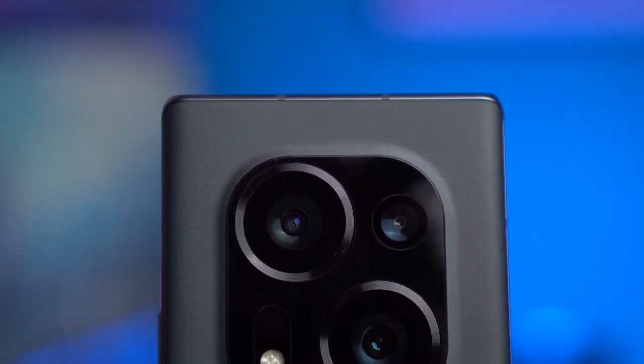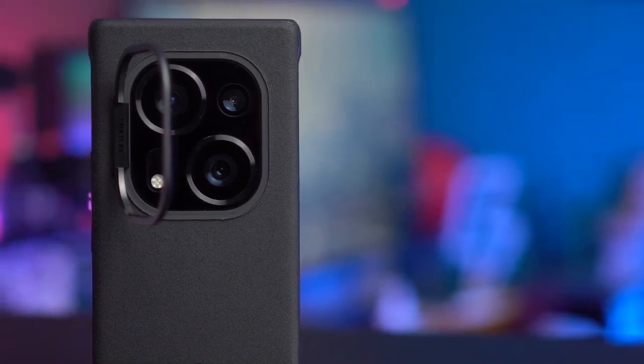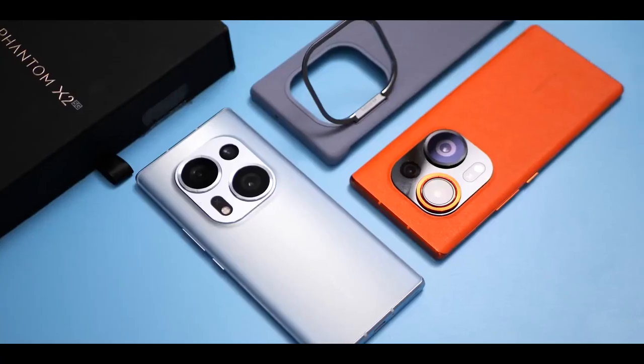While many brands do not even include a charger with their phones, Tecno should be commended for including some extras in the Phantom X2's box, such as a kickstand case and earphones. I can't think of any brand these days that includes such accessories with the phone.